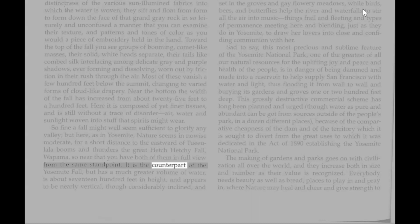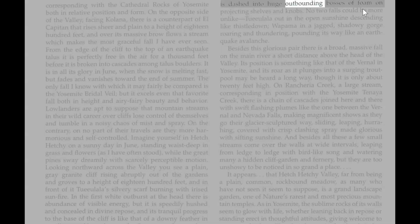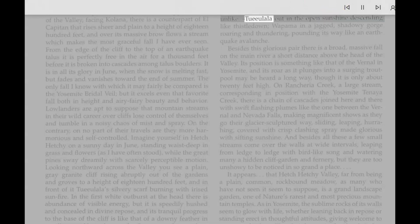It is the counterpart of the Yosemite Fall, but has a much greater volume of water, is about 1,700 feet in height, and appears to be nearly vertical, though considerably inclined, and is dashed into huge outbounding bosses of foam on projecting shelves and knobs. No two falls could be more unlike: Tulalip out in the open sunshine descending like thistledown, Wapama in a jagged, shadowy gorge roaring and thundering, pounding its way like an earthquake avalanche.